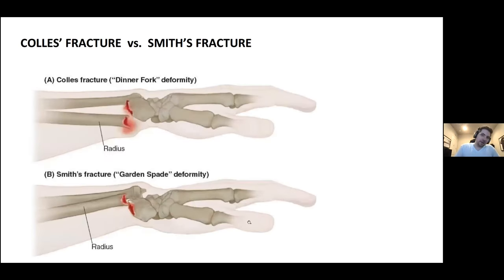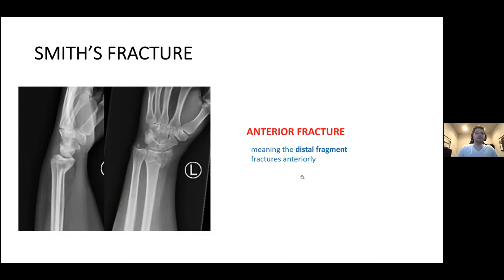Now, if we look here, find our distal fragment, our palm's down, right? So palm is always anterior. So this is an anterior displacement. The distal fragment is displaced anteriorly, right? Anterior displacement. So we're looking at a Smith's fracture. So again, find your thumb here. So the palm's facing to this side, to the right. And you can see here that this is displaced anteriorly.